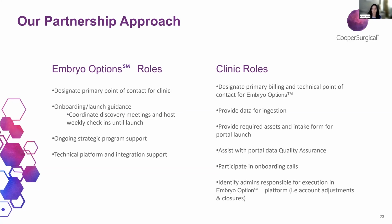As far as clinic roles, we will ask that, like us, you designate a primary billing and technical point of contact, so we know who to go to for what types of questions. We will need the data, right? The patient data for ingestion. A lot of times it could be a combination of things: the clinic providing us raw data files or an introduction to their EMR where we're going to get that data from. We'll also need the clinic to provide required assets and an intake form prior to launch.